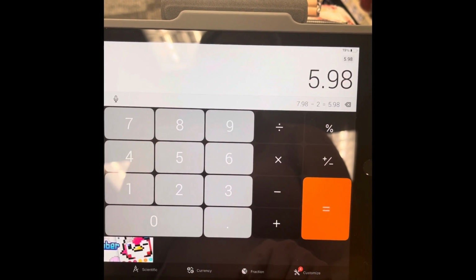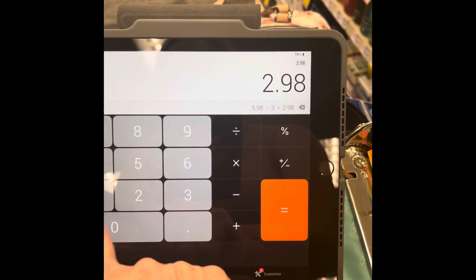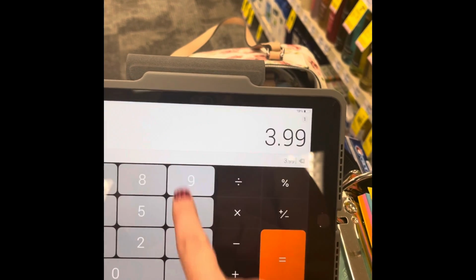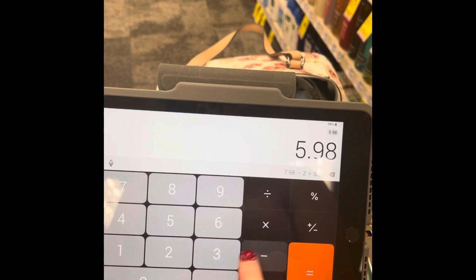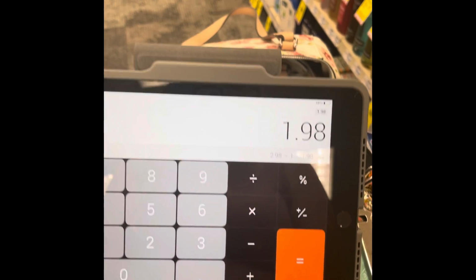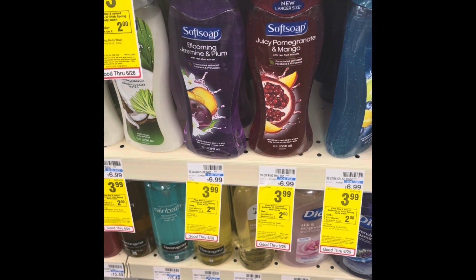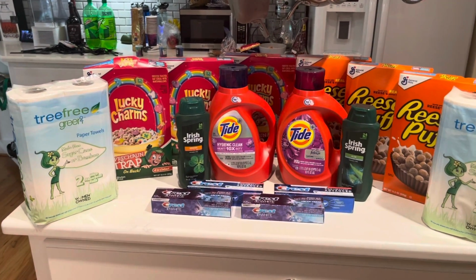Alright, you're going to get back $2 in extra care bucks. There is a $3 CRT when you buy 2 bottles. And then there's a $1 manufacturer coupon on the app. So that's a digital. Hold on a second. So it's $3.99 times 2 minus your $2 in extra care bucks minus your $3 CRT and minus your $1. So it's going to be $1.98, so it's going to be less than $1 for each bottle of body wash. If you don't like the Irish Spring products, you can do the same deal on the soft soap. And it's also a limit of 3 times, so you can do this deal 3 times with the soft soap.